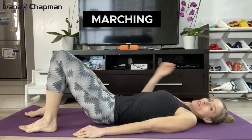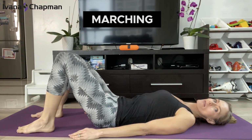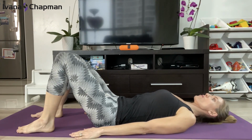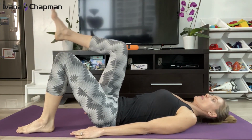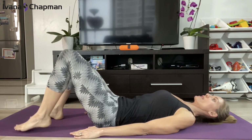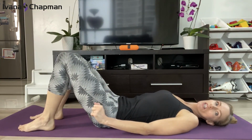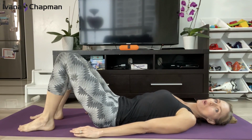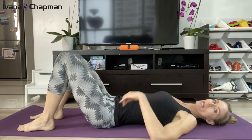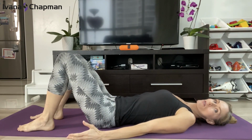Now, once you've learned to activate the TVA correctly, we're going to move on to the next movement. So you're in the same position to start off. You want to flatten that arch to activate the TVA. And now you're going to lift one foot and then bring it back down again. And then you're going to lift the opposite side and bring it down again. So initially, you're probably only going to be able to do one lift and come back down before you feel like you have to release and then let go of the TVA at the front. Eventually, you'll be able to do more in a row.